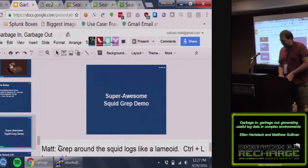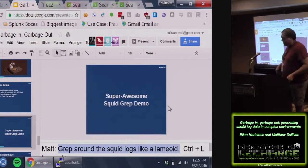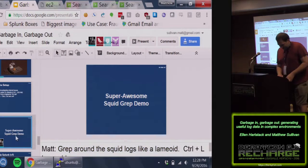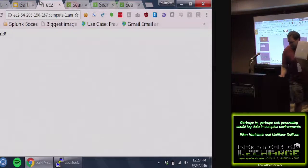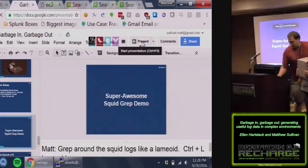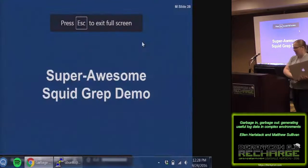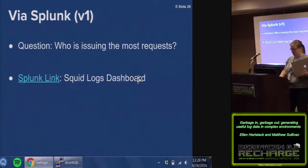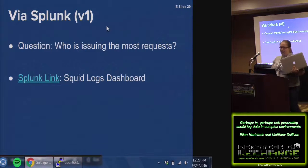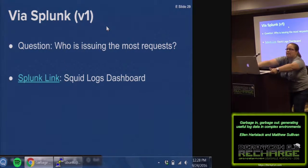Grep around the Squid log. Yeah. Our speaker comments to me are great. Grep around the Squid logs like a lameoid. Her comments are actually organized and good, and mine are just, I don't know, do the stuff with the thing on it. What's happening here? Actually, you're going to do it. Yeah. Yep, perfect. Stop helping. Great. No, I want to hear. I'm going to hold it. Cool. You're afraid of me knocking it off. Yeah, that's because it was, it's fine.